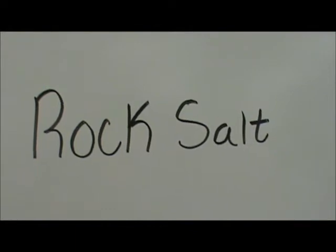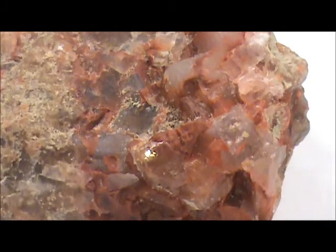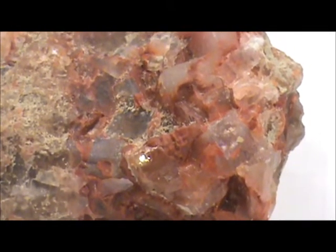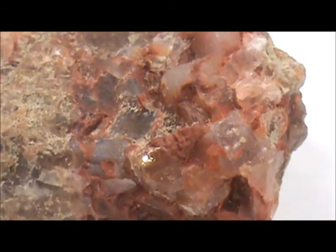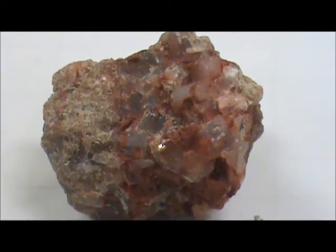Number 25 on your rock tray is going to be rock salt. Rock salt is a reddish rock with many crystals on the inside. It looks like salt. It is salty to the taste and does not react with HCl. If you drop acid on it, it will not fizzle.